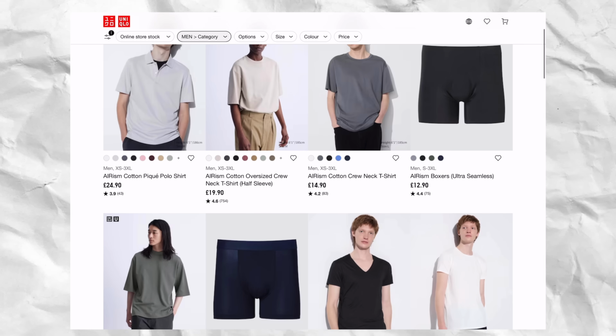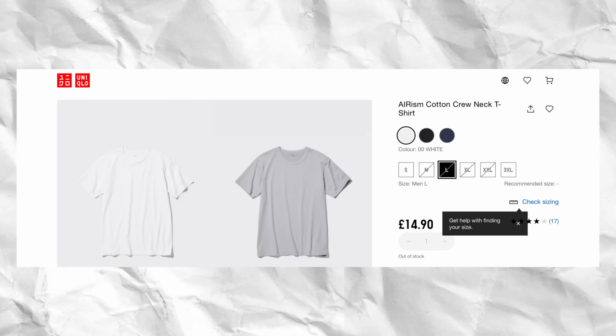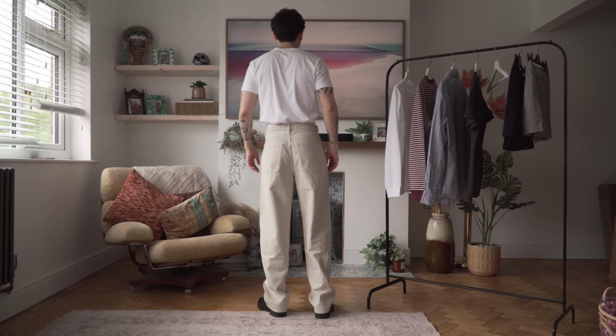They've got a whole range of Airism pieces, with the oversized t-shirts being particularly popular, but one of my favourites is the simple cotton crew neck t-shirt. I've had the white one for years and it's served me well both as an undershirt but also as a standalone piece. I'm wearing it here in a size extra small for that slimmer look. The sleeves hug the arms and the chest is fitted without being uncomfortable.